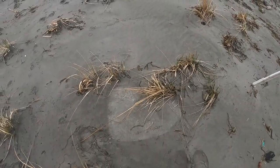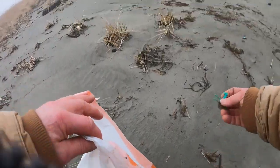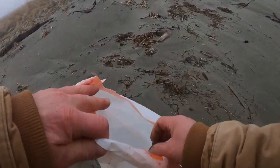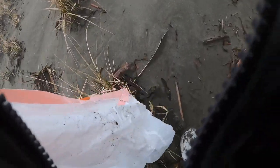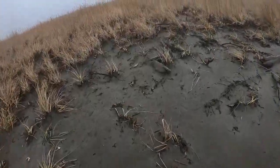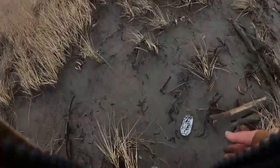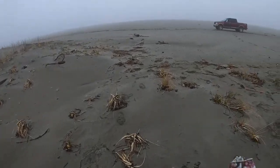There's the dry spot. And some microplastics. That's from a grocery basket. Water bottle lid. Yellow microplastic. Up here is a recyclable. Whee!